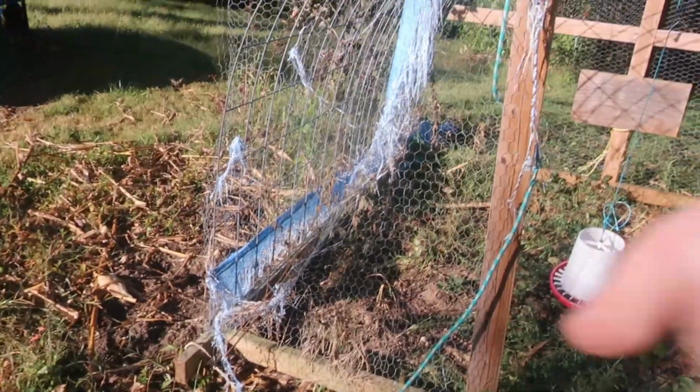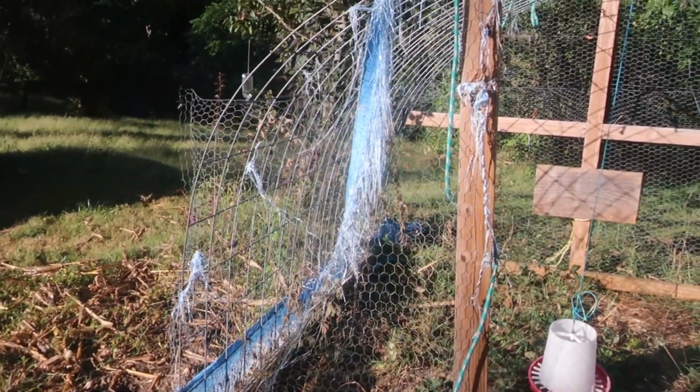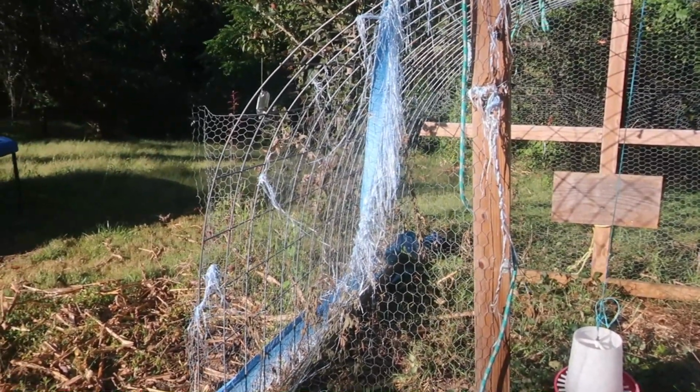Okay, we got it moved. Now we're gonna get it set up. There's just a little bit of chicken wire damage here. I'll find some zip ties and close that.